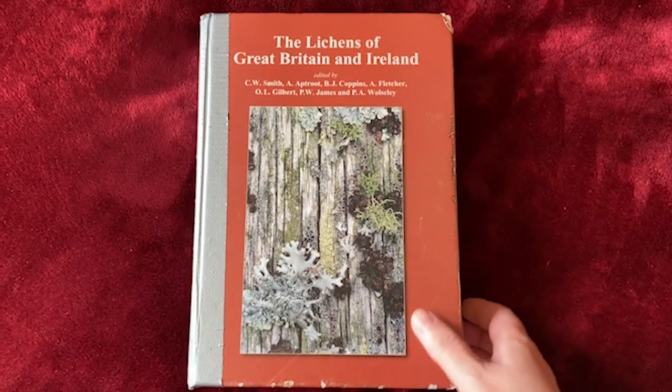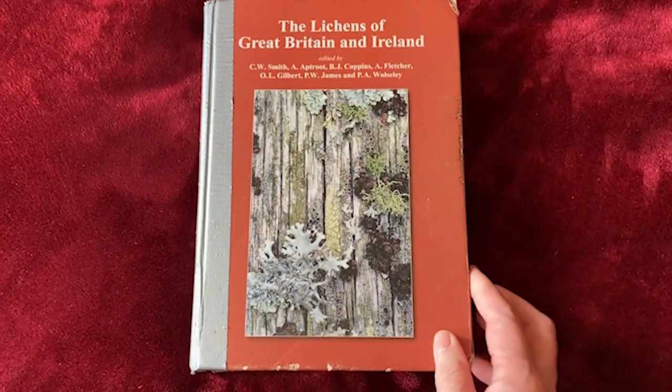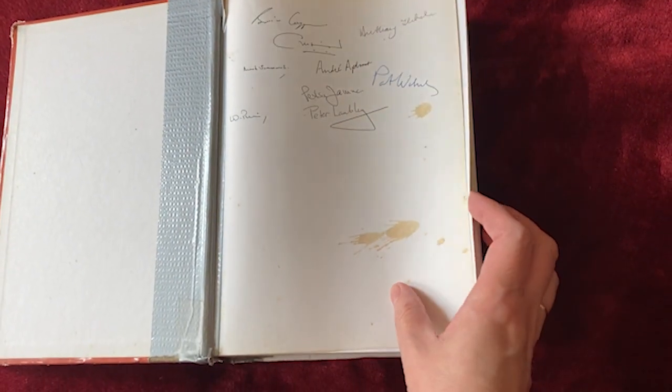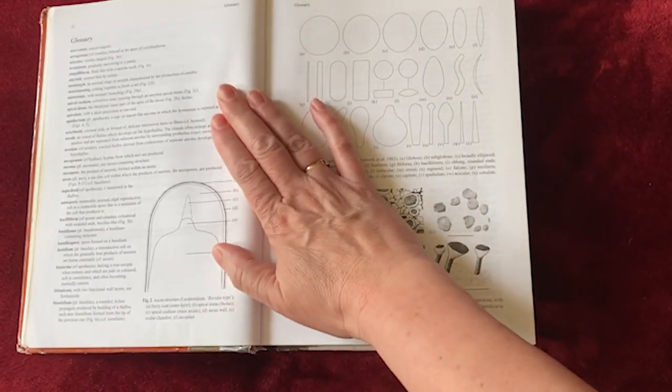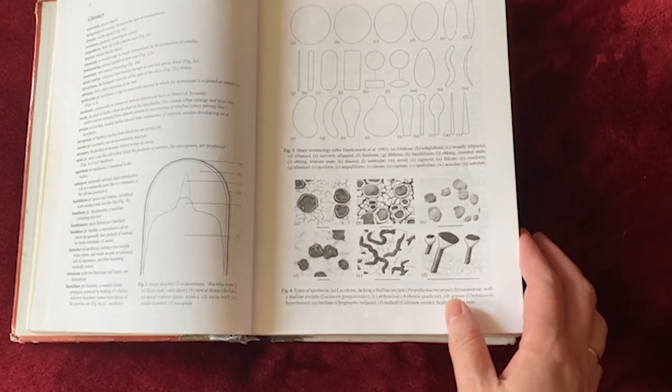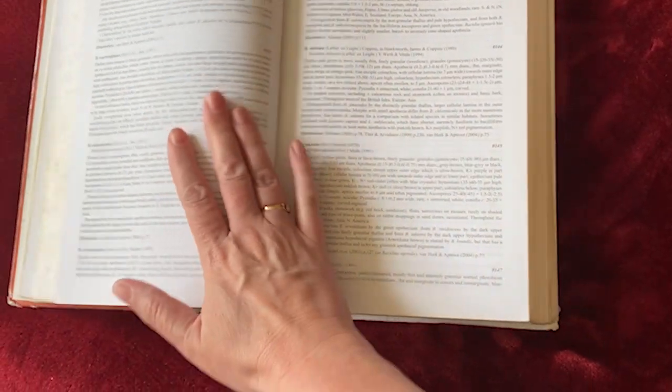This is a wonderful book. It's beautifully written, it's technical, it includes all the known species when it was first published. However, it is being republished now, in about a year's time, when all the new species since it was last written will be included.